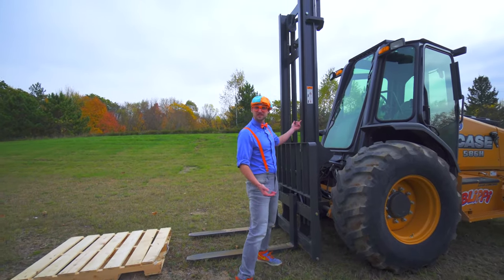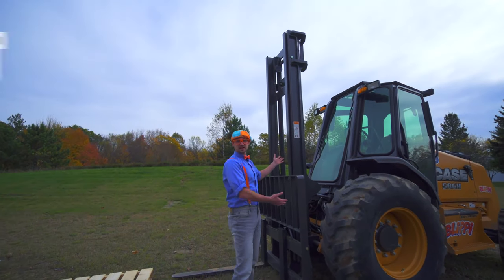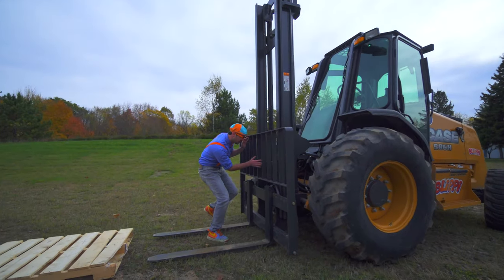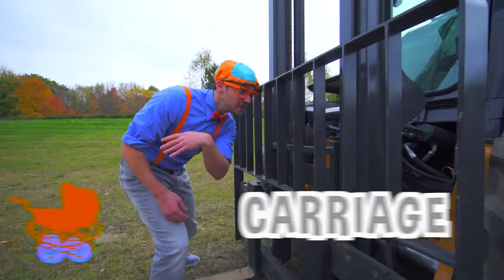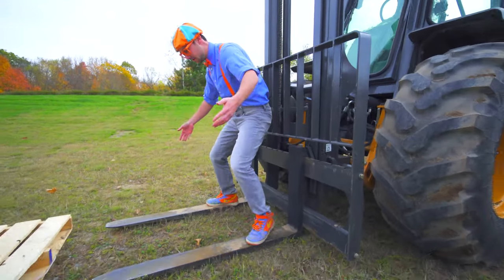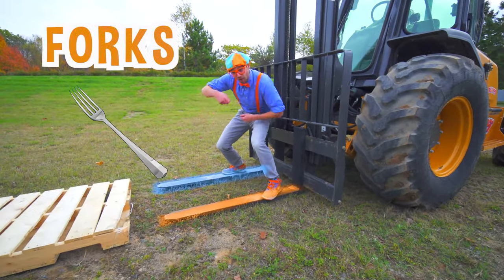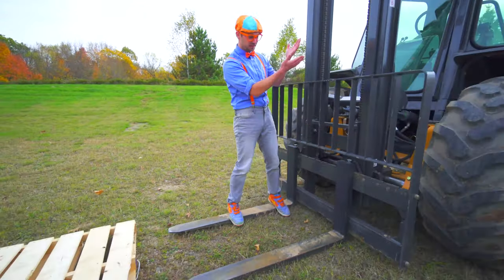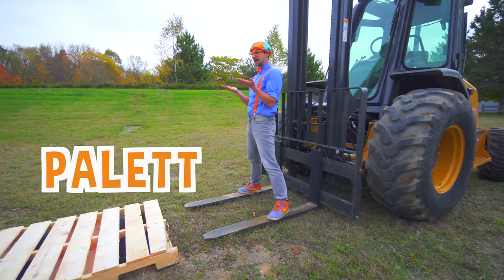Wow, look at this tall thing. This is called the mast. And this right here, this is called the carriage. And these are the forks. And these three things are what lift the pallet.